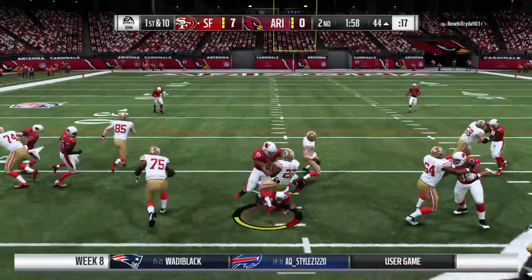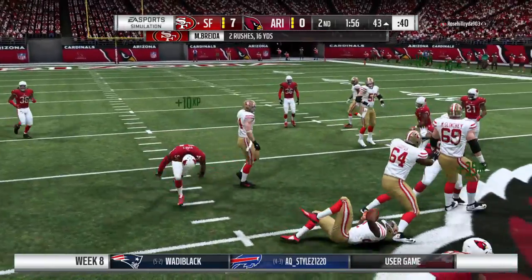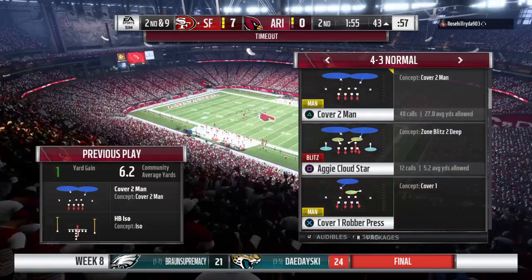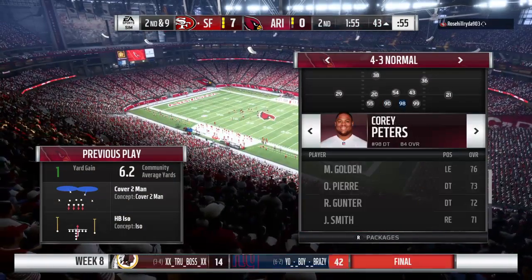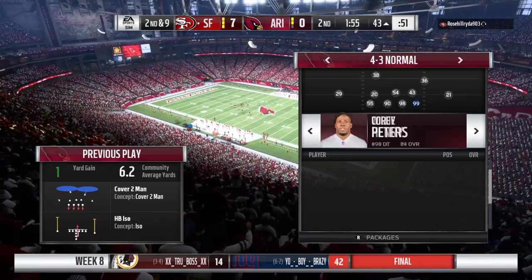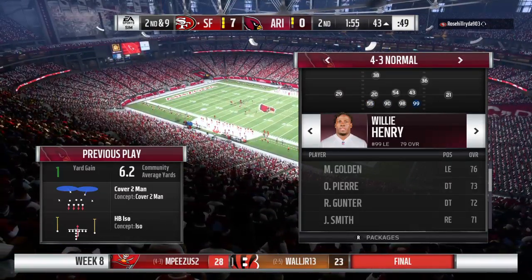Running game working. They'll stick with it on first down. And he's going to be met at about the 43. And now here's a timeout defensively coming from the Cardinals. It's just their first, so they'll have two remaining here before we get to halftime.